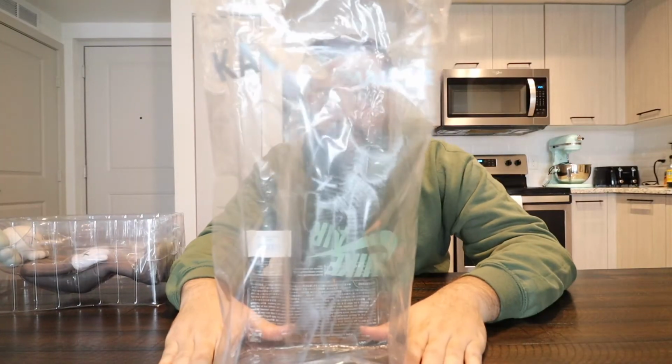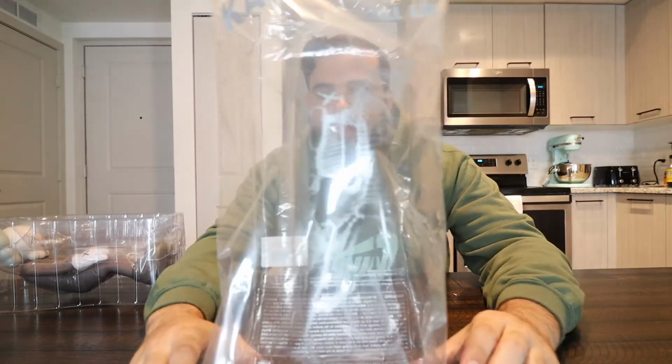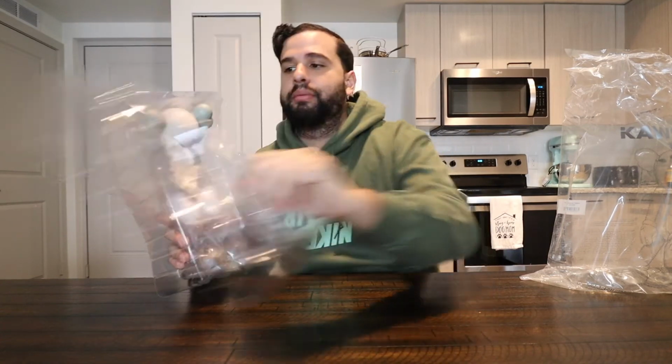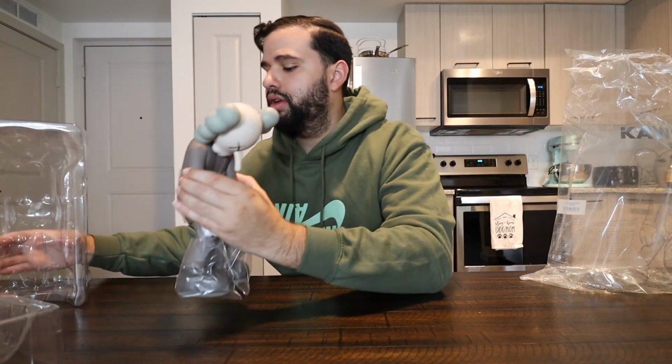So here's the bag. As you can see, KAWS Small Lies, and then a little drawing of the figure itself. Put that to the side. I'll keep that right there. I have seen a lot of people use gloves or cloth to touch this figurine, but since it's my piece and I'm not too worried about it getting messed up, I'm just going to touch it with my hands. Here's the front piece, and then I see it just fall out right here.